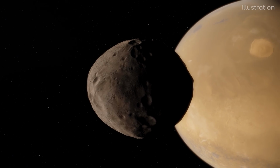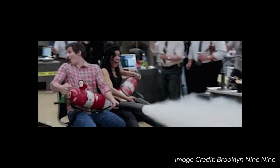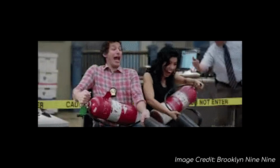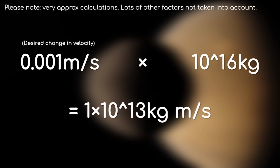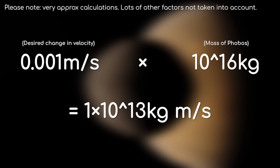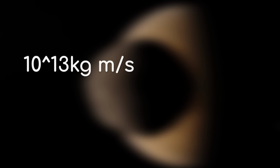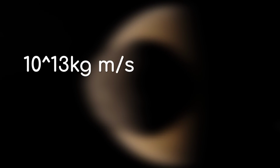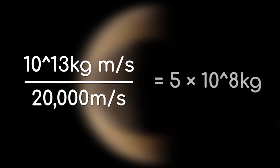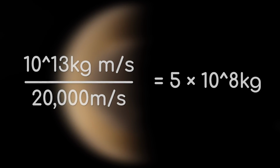Well, let's say we wanted to increase Phobos' speed by 1 millimeter per second. In order to accelerate something in space, we need to throw some mass in the opposite direction. So, knowing that Phobos' mass is roughly 1 times 10 to the power 16 kilograms, gives us our required change in momentum. Next, we need to figure out how fast we are going to hurl this mass away from Phobos. Let's say 20 kilometers a second, which gives us the amount of propellant we require, 500 million kilograms.